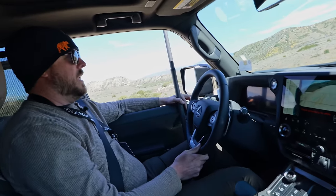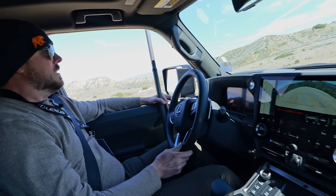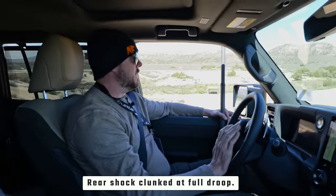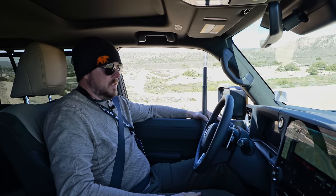How's she feeling on that first hill climb? I mean, it's effortless, just effortless. I did feel one of the rear shocks bottomed out. You know, we had a little dip there, but I was moving a little faster than most have, so that's to be expected. But just so smooth.